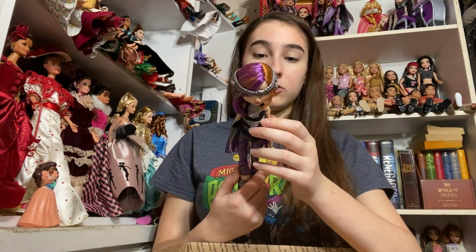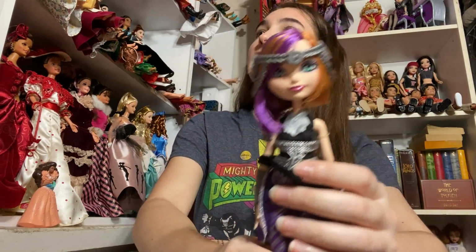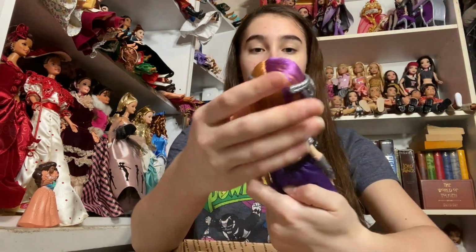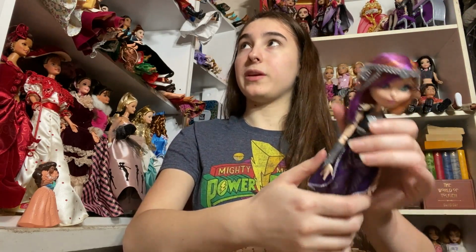And the next doll is one that I have already, but she has some things that mine does not have. Mine is missing a lot. Mine is missing her necklace and her shoulder pads. This one's missing one shoulder pad, but that's okay. And mine is also missing her arm cuff. So she was just kind of an added bonus because now mine will be more complete.